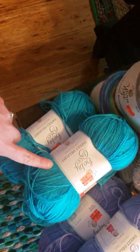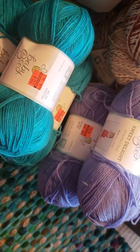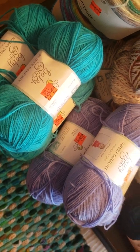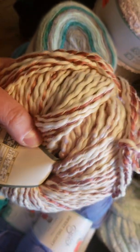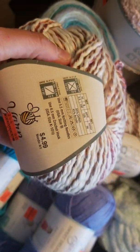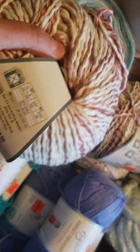Okay, obviously I think I'd shown all this Sweet Delight, 3 of each of these colors, because that's all they had. This was a separate time, just when I got these 2 and something else. And then this Arabella, which is not like a color I would have normally chosen. And it's got these darker sort of rose colors, and then it's got lighter rose colors. But it's this cotton and acrylic. Oh, but I love the texture, and it's super soft.